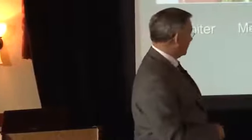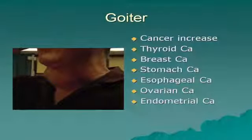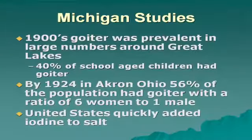Missionaries that come back from Bolivia tell me about, quote, the little people. And these are small people, this big. They're usually about 4 foot tall with IQs of about 55. Now, people with goiter have a higher incidence of thyroid cancer, breast cancer, stomach cancer, esophageal cancer, ovarian cancer, and endometrial cancer.